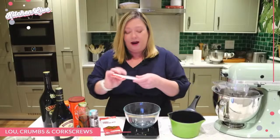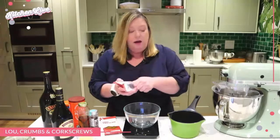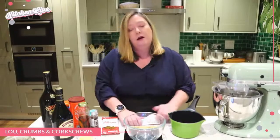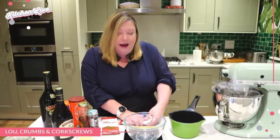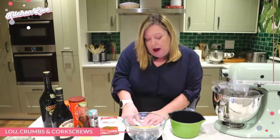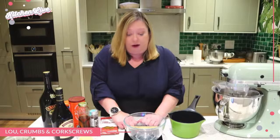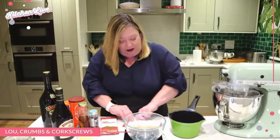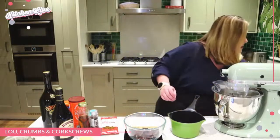If you're doing this in the microwave, just pop your chocolate into your heat-proof bowl. And again, we don't have direct contact with the water this time, but we'll be heating it more directly. So when you are melting your chocolate in the microwave, do it in 30-second blasts. Give it a stir, and take it until it's almost melted. Then take it out of the microwave, and the residual heat in the melted chocolate will melt the rest of it. That's one of the ways of making sure your chocolate doesn't seize and you don't overheat it. So what I'm just doing here is breaking that chocolate into some more smaller chunks.